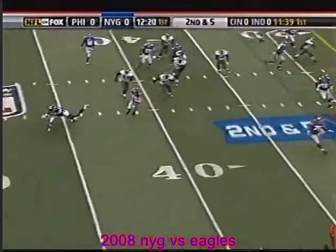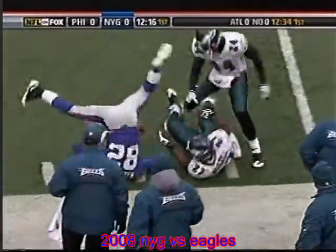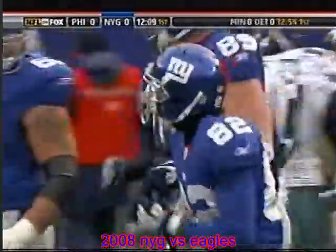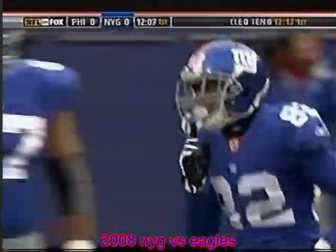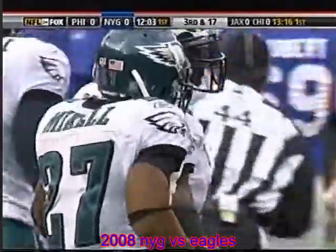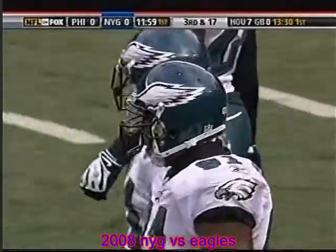On 2nd and 5, the end around to the rookie Mario Manningham. And Manningham is tackled back at the 44-yard line. A loss of 12 yards on the play. This is a very aggressive, athletic Philadelphia Eagles defense. Now, you would think that a reverse would be a great play, but that defense played it as well as you could. I'm sure that they would like to have that one back.